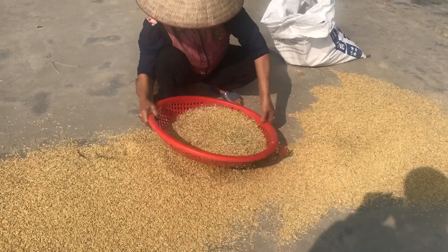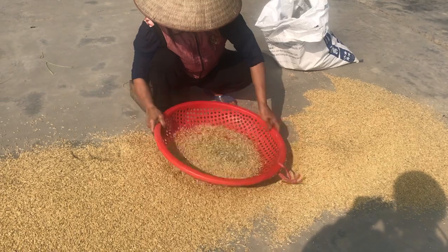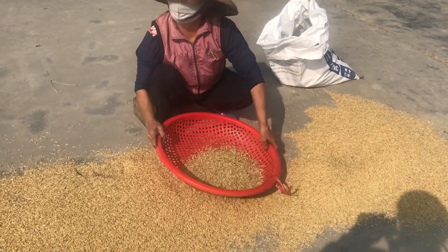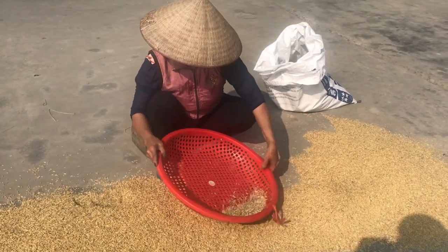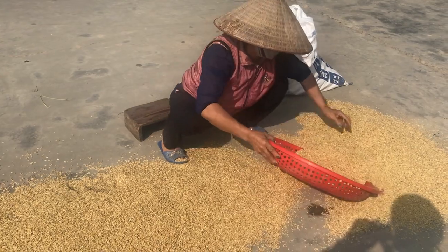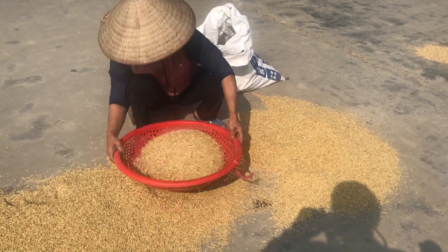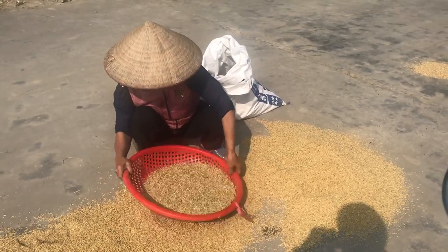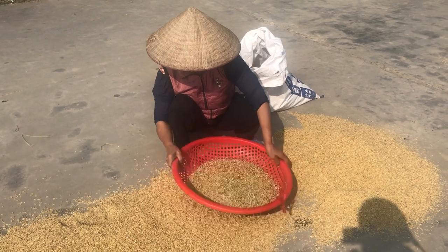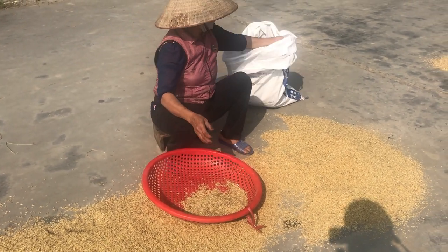How simple is that? You sift out the straw and the chaff out of the rice, and then all of the stuff that's not good quality comes to the top, and she puts it in a bag. Right. So all of this rice had to have somebody manually do this, and this is why rice isn't a crop that we grow in the West. Nobody would do this amount of work to eat, I don't think.